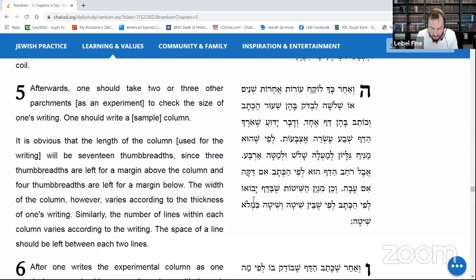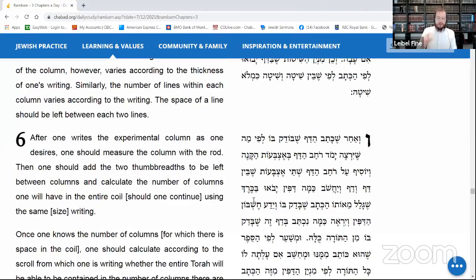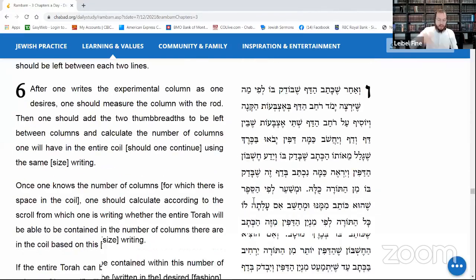But in the middle, it's going to be based on how big he writes, the kind of font that he writes with. Not the font, the size of the font. If he's going to write a thick one, he's going to write a thin. And the amount of lines also is going to be based on his writing. Because also in between each line, you have to have a space. And we mentioned yesterday that the line in between is the size of the line. So if he's going to write a little bit bigger, then it's going to be a little bit bigger.